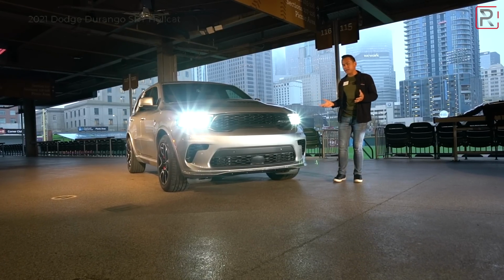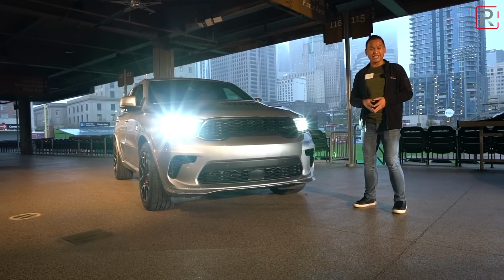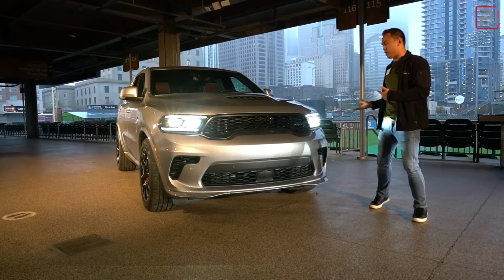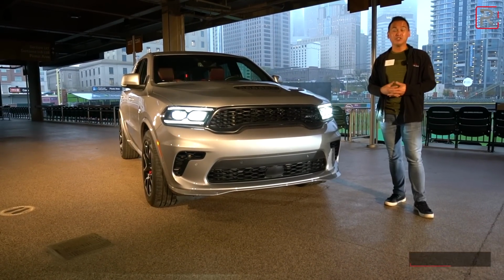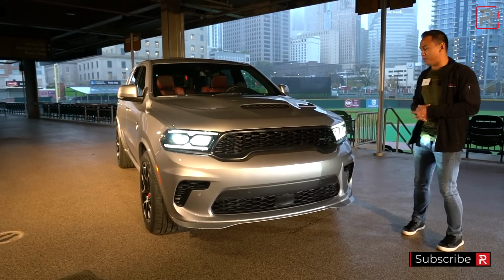Now, looking at the styling of the Durango, Dodge actually gave it a pretty significant refresh for 2021. It's actually the second refresh because, as you guys know, this generation Durango came out back in 2011, around the same time as the Dodge Charger.